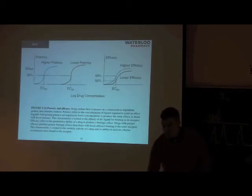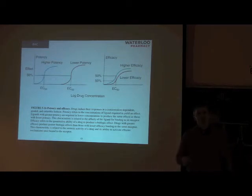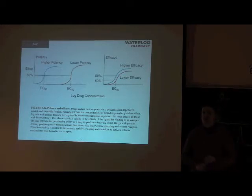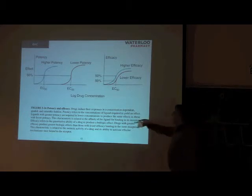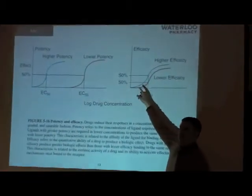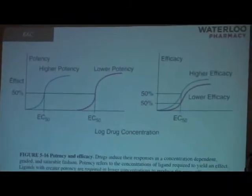response. There's two terms that are used interchangeably a lot, but they mean very different things, and they're drug potency and drug efficacy. And so what we have here is two drugs, the blue drug and the red drug. On the bottom, we have an increasing concentration of drug, and on the y-axis, we have an increasing effect of the drug.